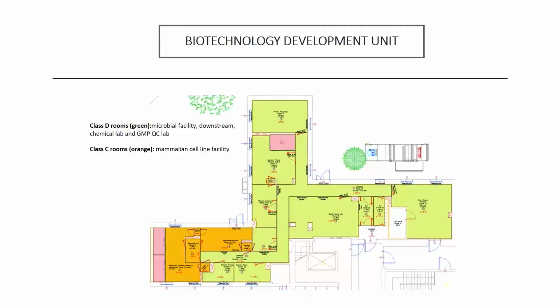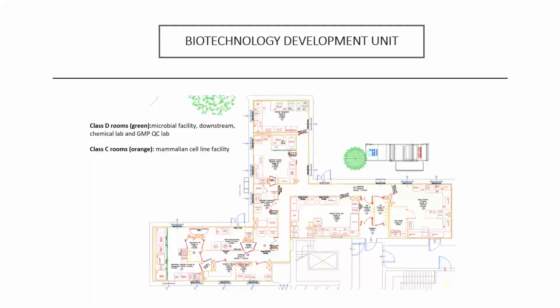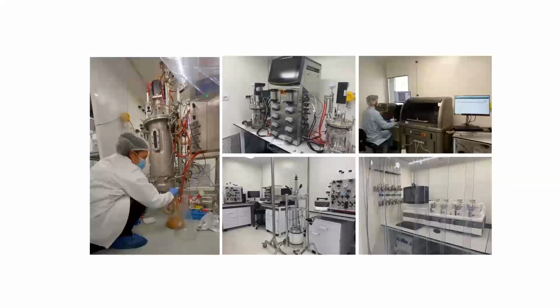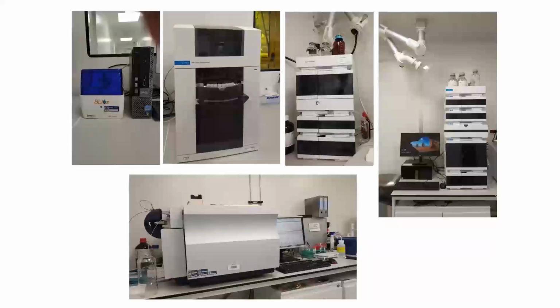But then you enter again, you have to dress here, and you are entering the class C orange area, where there is a mammalian cell line facility, because then we were ready to start developing technology for monoclonal antibodies production, not production, like training, you know. Because we will never be a production facility, but we have clean rooms for training and development. And this is how the facility looks after all the instruments. This is how the clean rooms look before the instruments and then when we put in the instruments. These are all the instruments in the quality control lab.